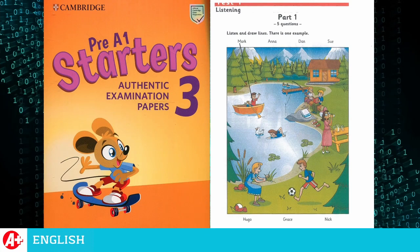Three. And there's Anna. Which girl is Anna? She's fishing. I can see her now. Does she catch a lot of fish? I don't know, but she enjoys it. Four. That boy is reading a book. That's my friend Dan. Does Dan enjoy reading? Yes, he does. It's his favorite hobby.